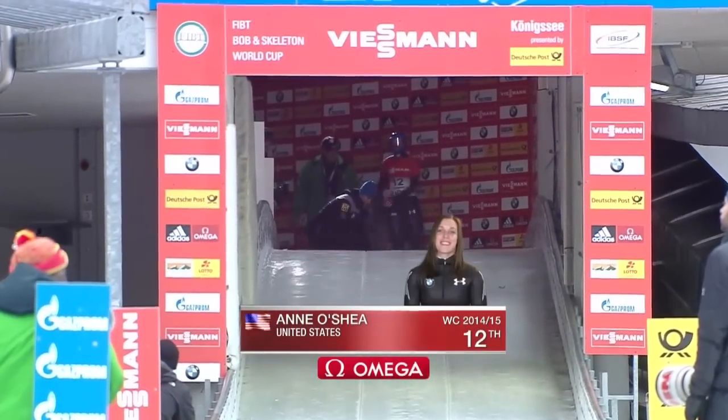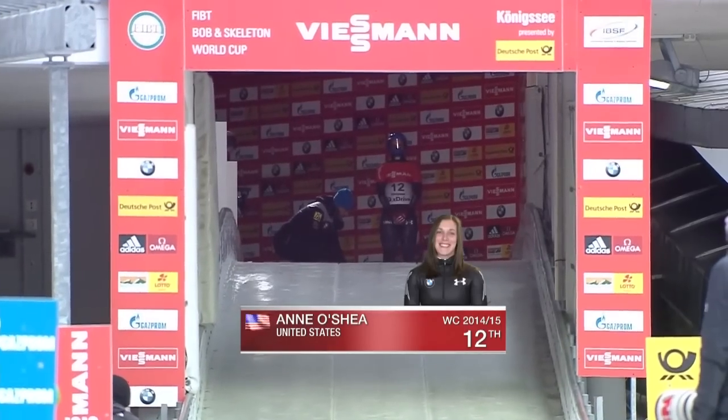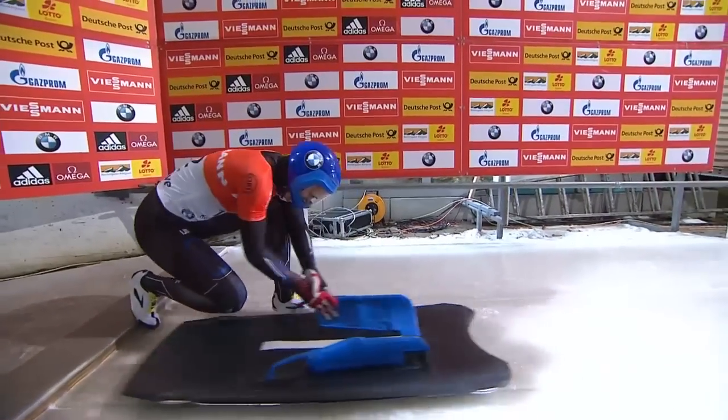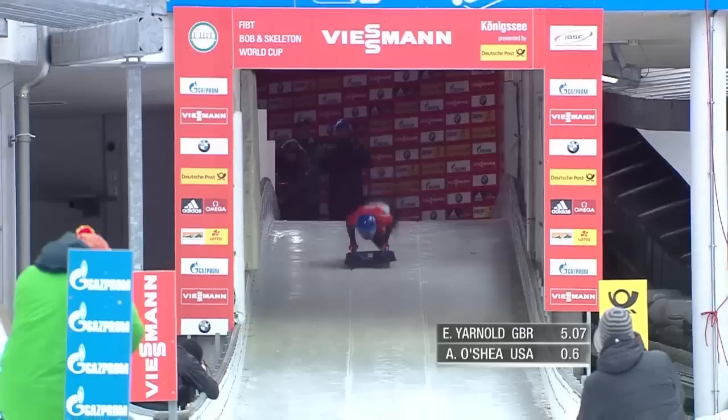Annie O'Shea of the USA, 12th start draw for her. Right behind teammate Savannah Grable. Best result for Annie so far this season, only 9th place in Lake Placid. Just to try and find some of her form again.